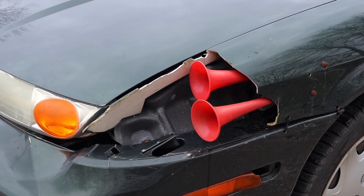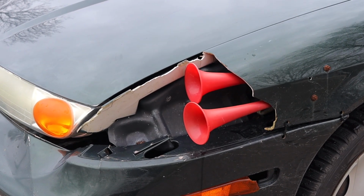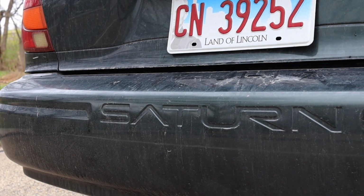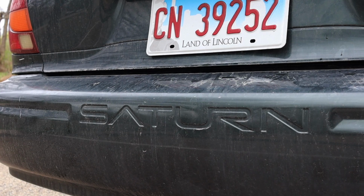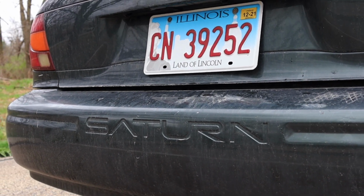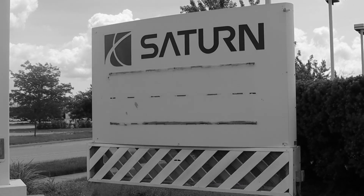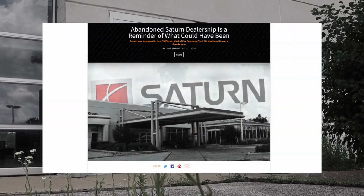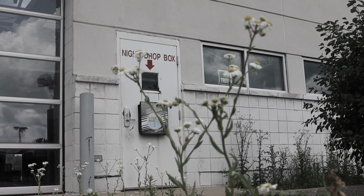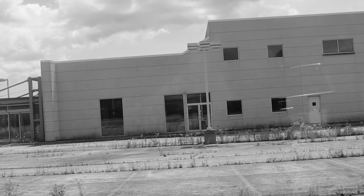But now with all of that being said, cracked fender and all, now I want to talk about Saturn. Boy, have I been waiting for this to come. Well, first of all, I have an interesting relationship with Saturns. Last year I actually explored an abandoned Saturn dealer. And a very prominent magazine and online source, The Drive, actually wrote an article about my video, which was super fascinating.